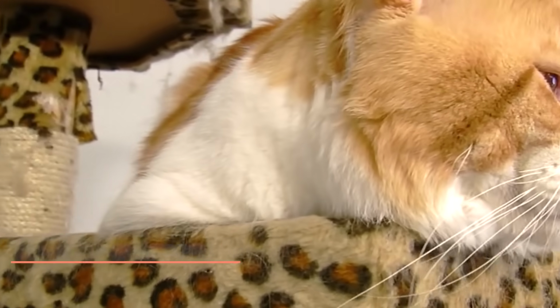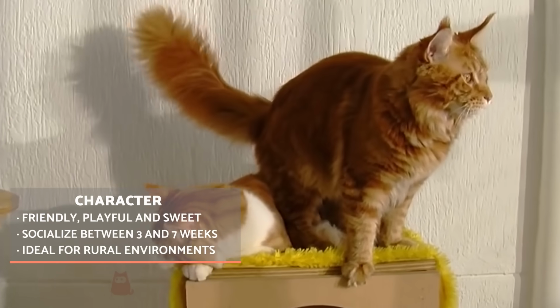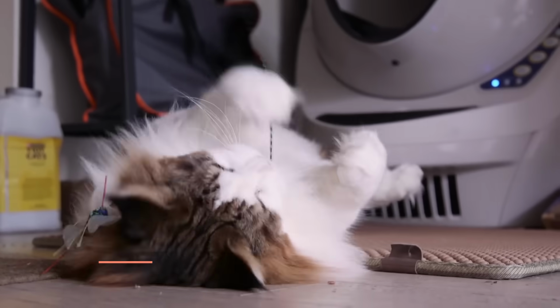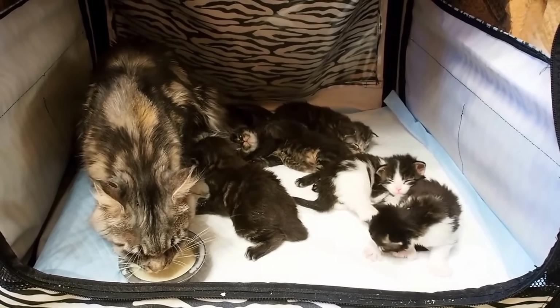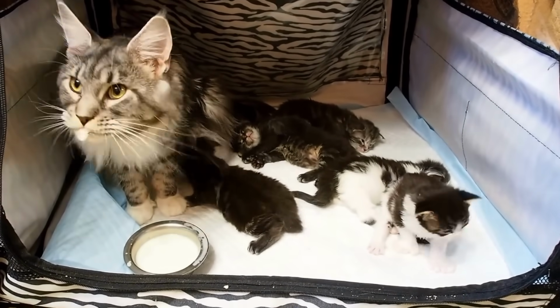We can define the character of the Maine Coon as friendly, playful and sweet. In general, these are very sociable cats who enjoy the company of their owners. However, to ensure the cat is balanced and sociable in its adult stage, special attention needs to be paid when it is a kitten. The most important period is between 3 and 7 weeks of age, as this is the time the kitten must remain with its mother and siblings.